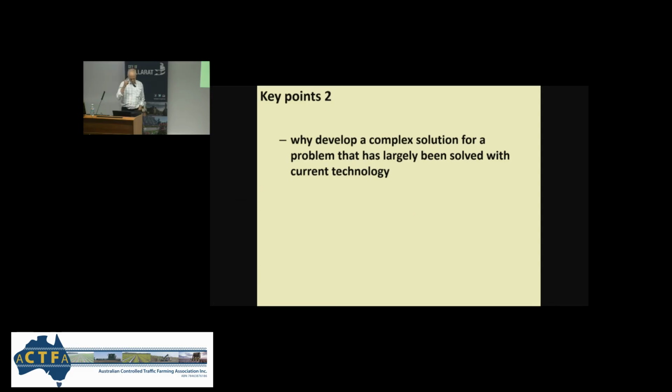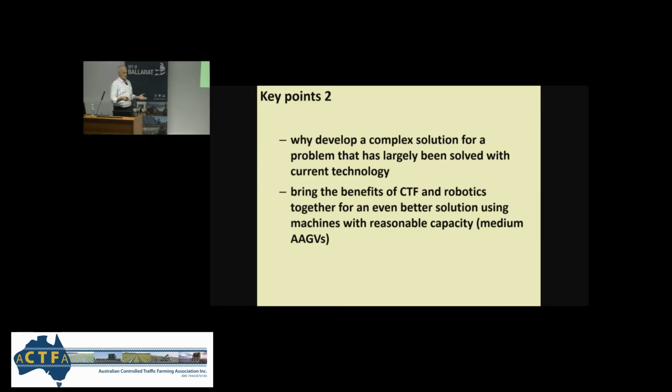So I suppose my question would be, why would we go down the pathway of super light machines, and lots of them, when maybe what we could do is take medium weight machines and combine them with controlled traffic? We get the benefits of keeping our traffic in a set location, we get the benefits of labour reduction through automation, and we get the benefits of redundancy by having not just one big machine that breaks down and you're stuffed. At least you can have three or four or five or whatever it is, and so you maintain some level of flexibility there.